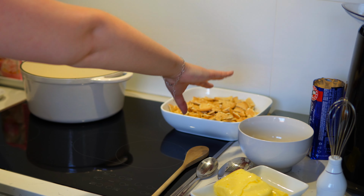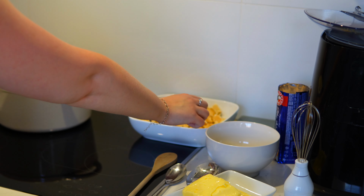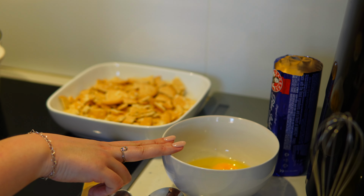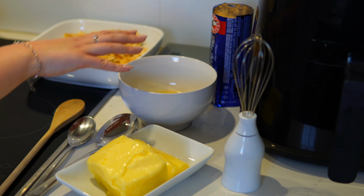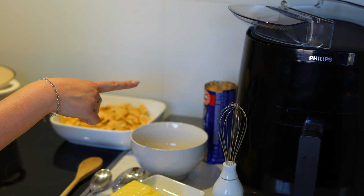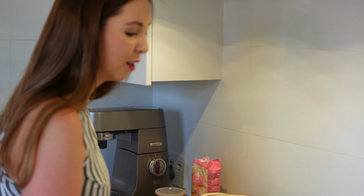And then I have some Marie biscuits, but if you're not from South Africa, any biscuits, any thin biscuity thing will work. Then 2 eggs and some butter and just extra biscuits because funny enough the recipe does not say exactly how much biscuit you need. So we're just going to eyeball it.